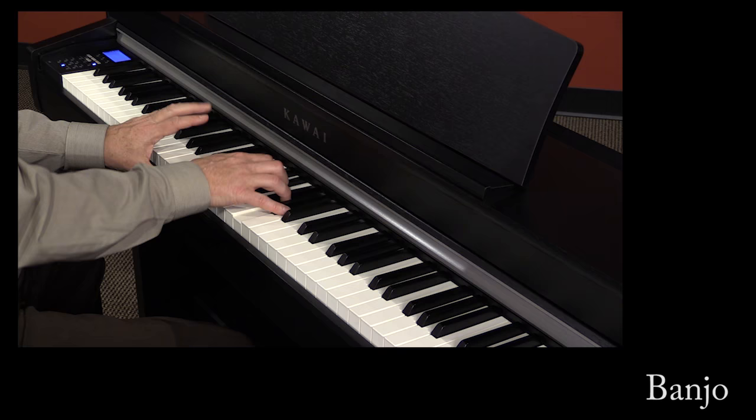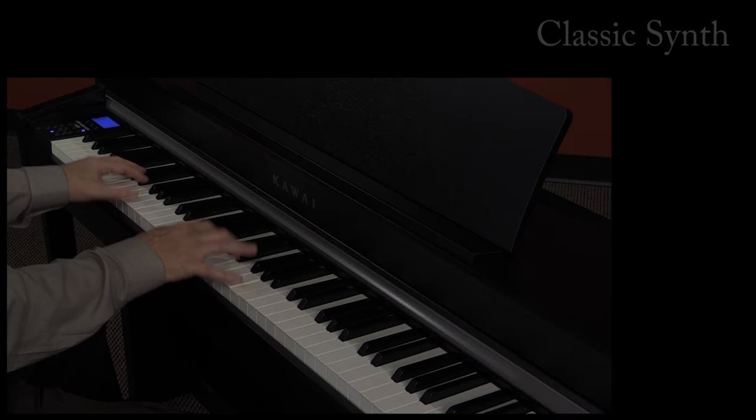This expanded sound set includes some useful sounds ranging from brass to synthesizers, and fun sounds from drums to silly sound effects, and almost everything in between.